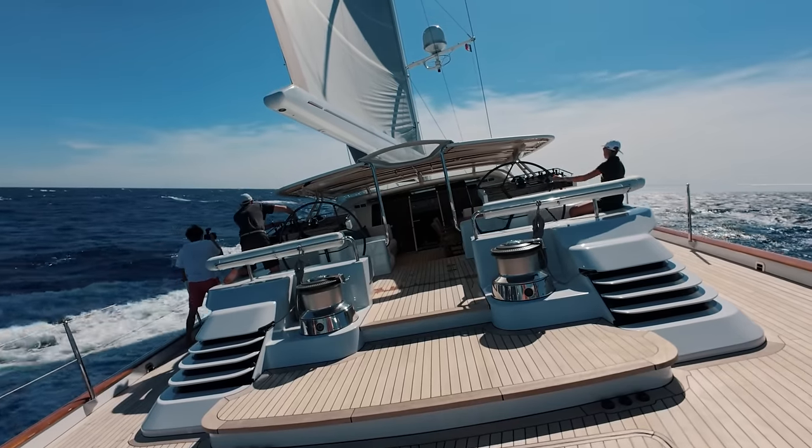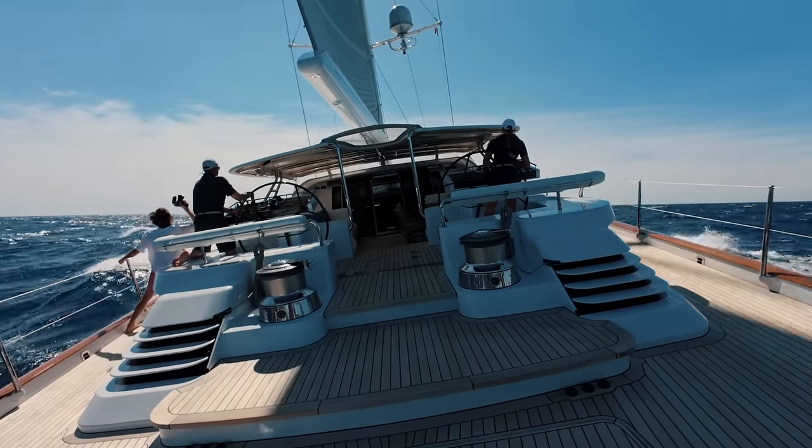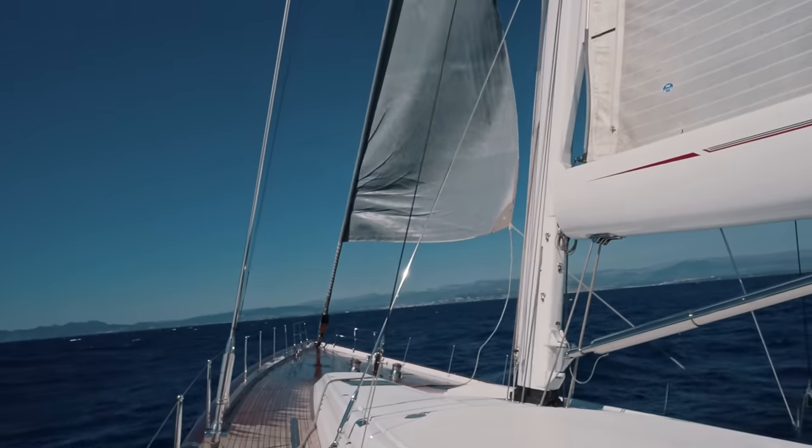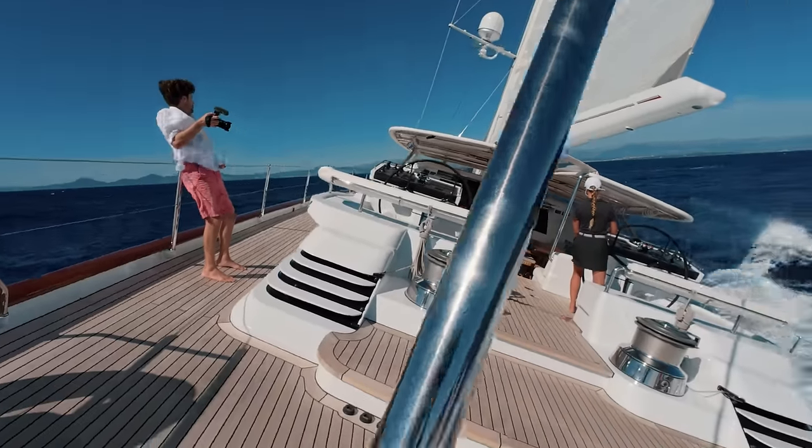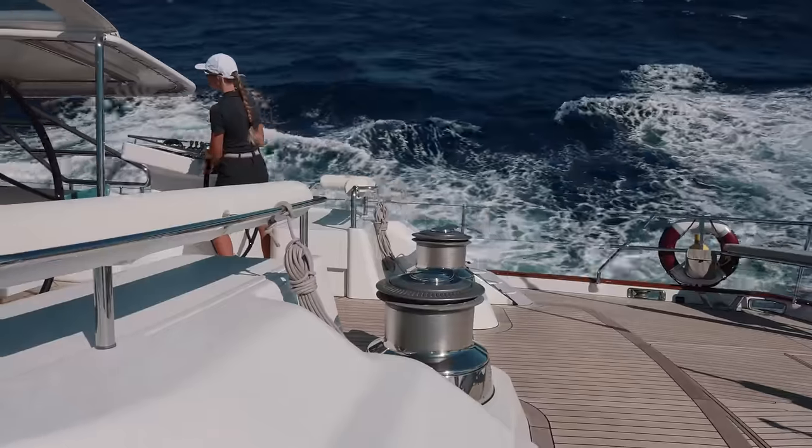The excitement of the lean is real, and it's hard not to wax on about how alive the boat feels, almost as if it's breathing as it gently leans over to exhale with each puff of wind.